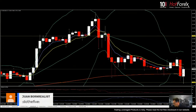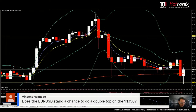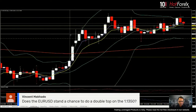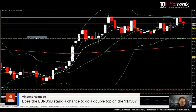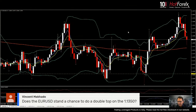Does the euro dollar stand a chance to double top on 13.50? There's always a chance of everything, Vincent. That's the thing with trading, and it depends on your time frame and your perception of the markets and your understanding. But yes, everything's possible. So let's have a look at what you were talking about. I'm just using this euro 1 hour, 13.50.